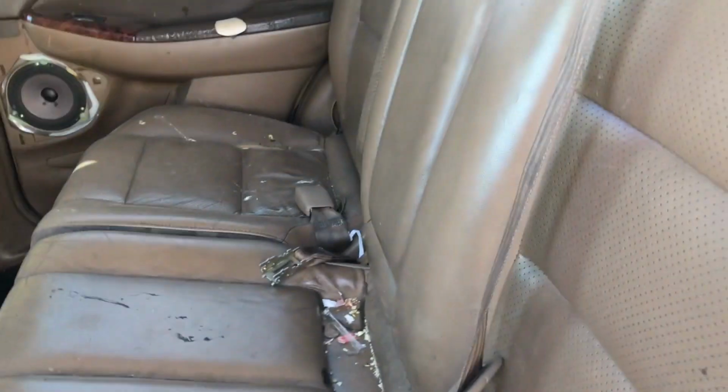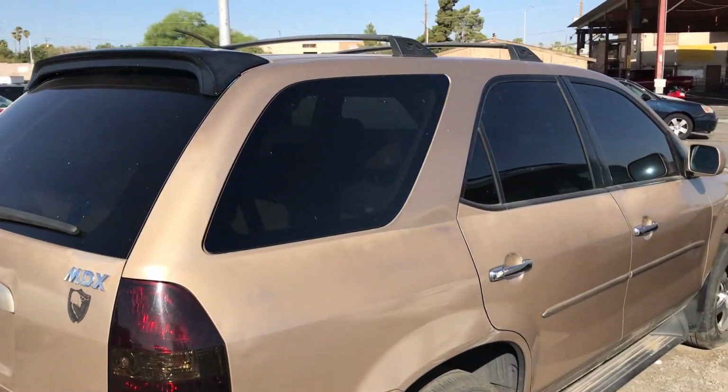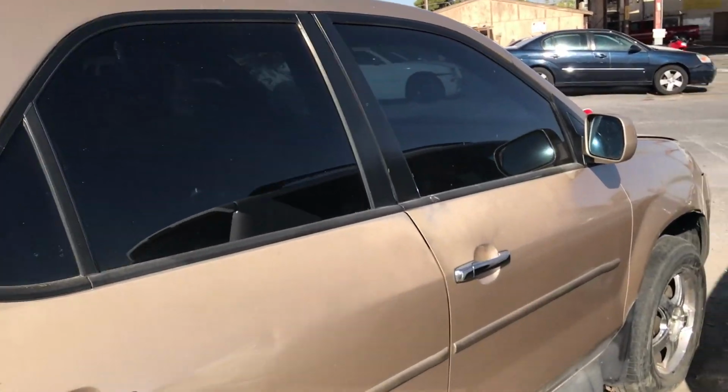So you guys know what this car is. I'll just let the bird poop figure that out for you. Pretty dirty car. It's disgusting, honestly. It does have the third row, but I don't like it, so you won't love it.